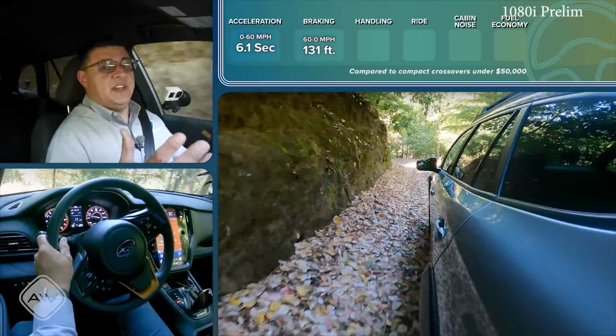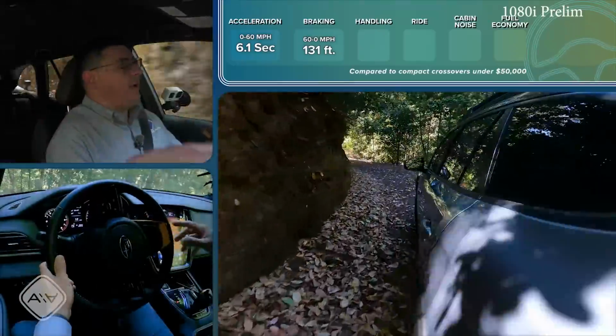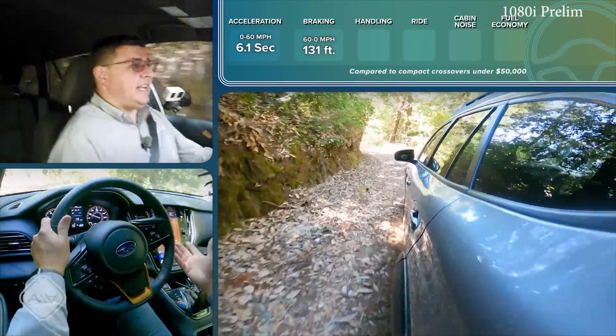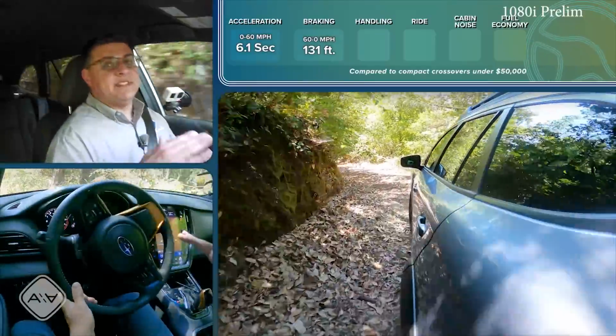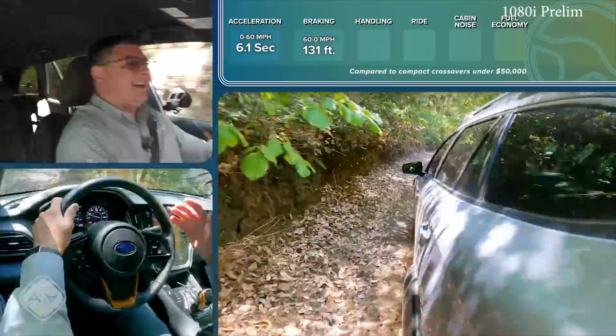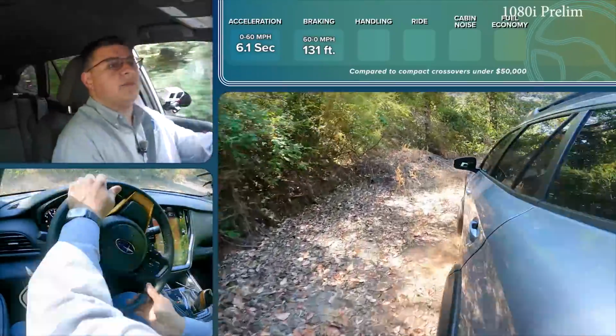But if you find yourself going to BLM land or a national park or a state park and you end up on roads like the one that I'm on here, which is not exactly the best maintained road, this is going to be absolutely fine for all seasons, whether it's raining or it's a little bit icy out there or whether it's fine weather like it is right now, as long as you have the right tires.